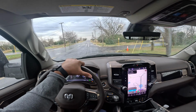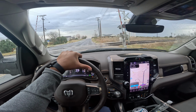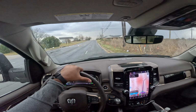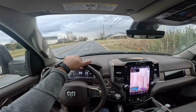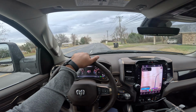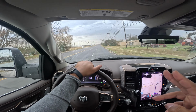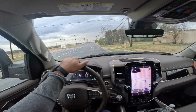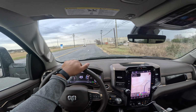In 2.2 miles, turn right on East Blackland Road. Very smooth over the bumps. Railroad track. My favorite part about this truck so far definitely is the exhaust note, the smoothness of the transmission, and the ride comfort. Same thing with the Rebel I had. The Ram just has that part figured out.